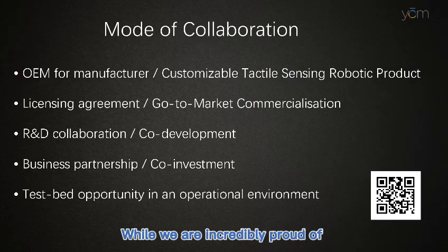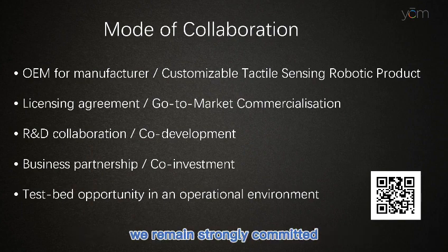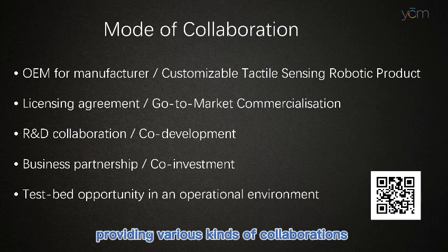And lastly, let me just say that while we are incredibly proud of the applications of our world-famous techniques, we will not stand still. We remain strongly committed to providing various kinds of collaborations to improve healthcare and access to it for people all around the world.